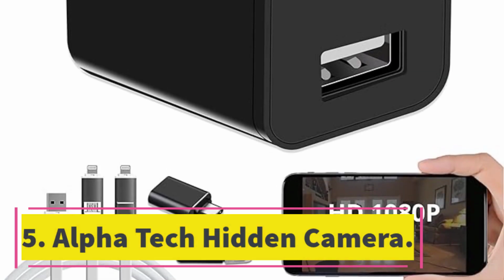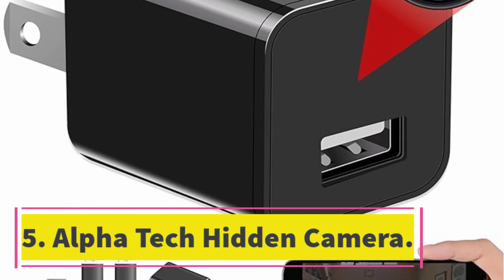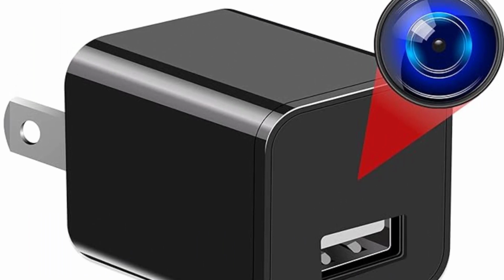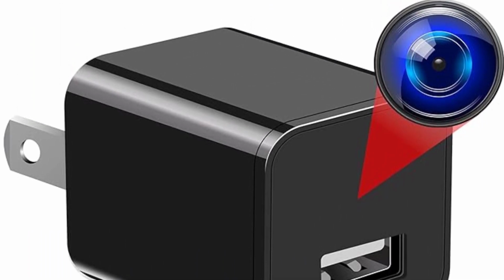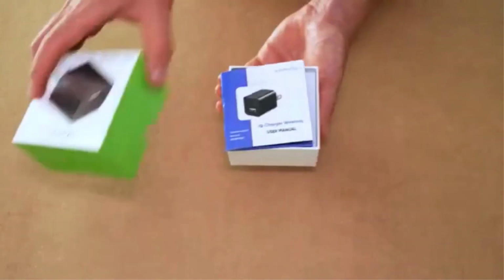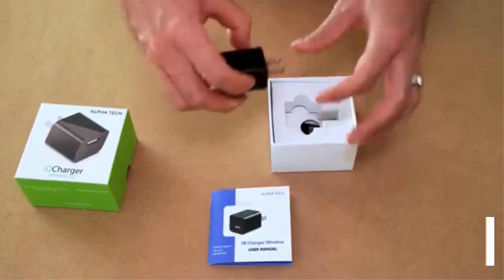Number 5. Alphatech Hidden Camera. USB charger is one of the most popular disguises for a hidden camera. This spy camera from Alphatech is wireless, and it easily connects to your home Wi-Fi system. It features 1080p visuals and up to 120 degrees of viewing angle.